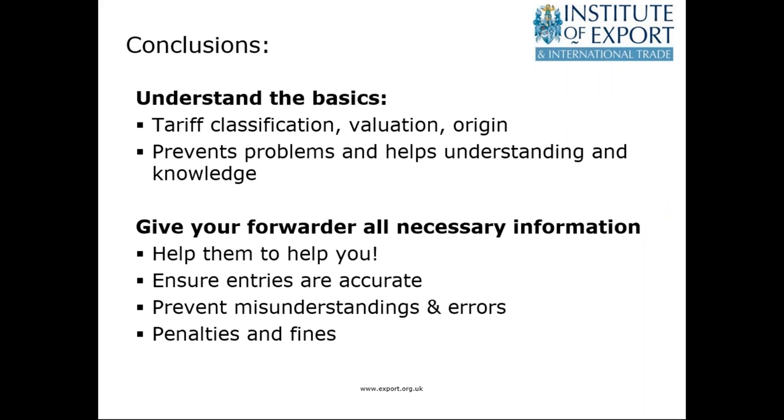So just to sum up on this introduction, the basics are very important. You ought to know the basics of customs formalities, particularly the tariff codes and how to classify your goods. You need to know what the tariff codes are, not just to be compliant for customs, but also because it can be very important and helpful in finding out lots of other information about regulatory rules and import duties in overseas markets. So you need to understand all the points that we've just touched. The more you understand, the less likely you are to have problems, and it builds your knowledge of international trade.